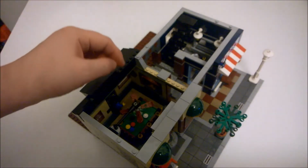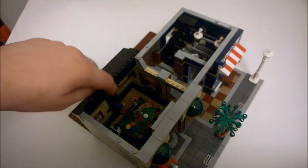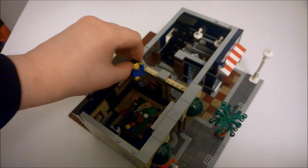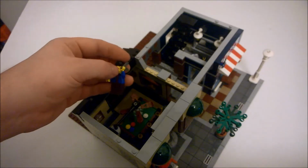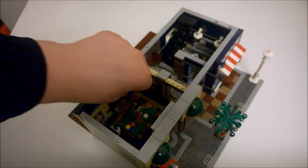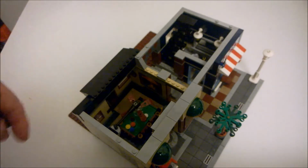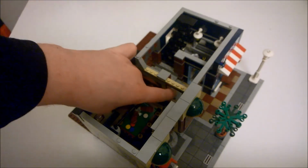Also at the back, you've got the dartboard in the corner, and there's a guy there with the darts. That's what they're using as a representation for darts. It's just a pair of feathers, but because it's got the little end on there, it looks like a dart. And there are a couple more hooked up on the wall, just behind where the dart player stands, which is a cool thing in here as well.